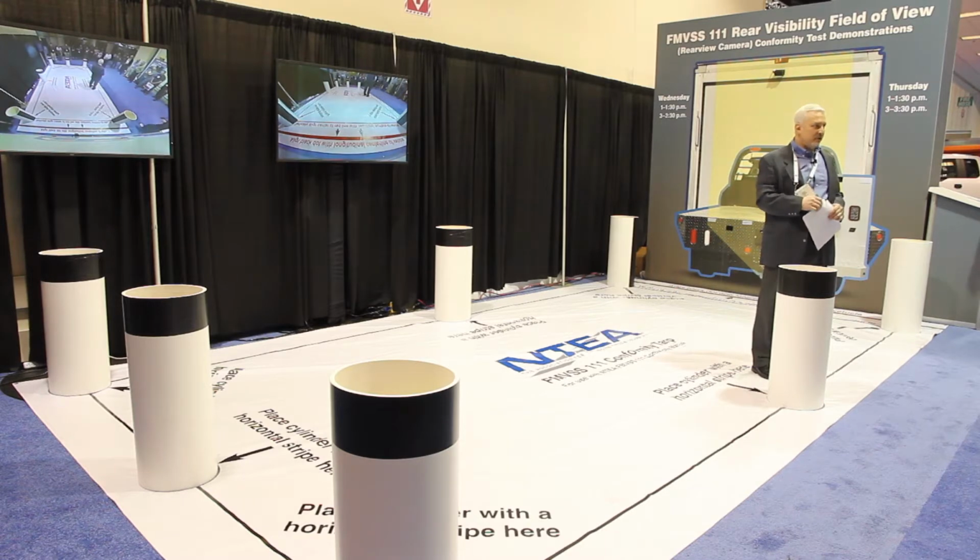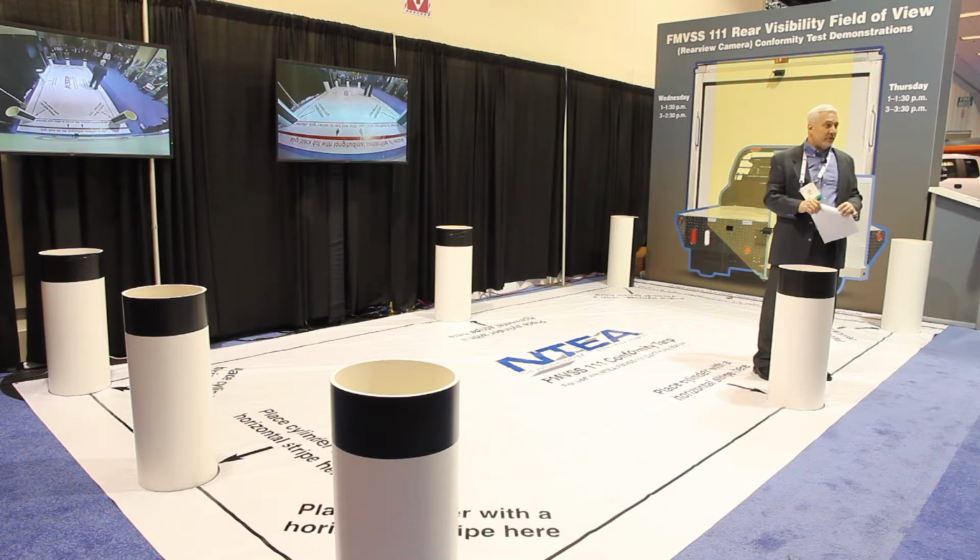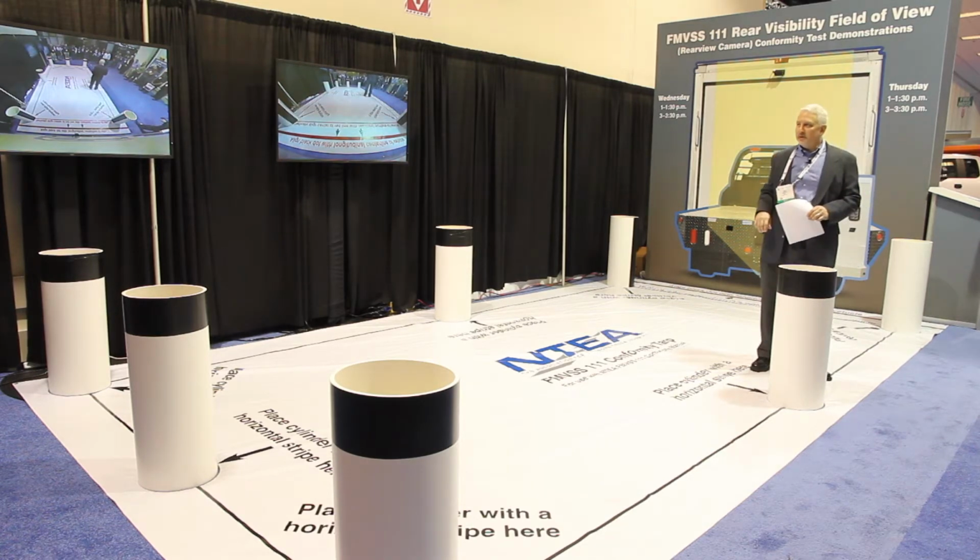So field of view is one of the requirements that actually started coming into effect and phasing in last year. And then we're also going to get into one of the additional performance requirements that's coming into effect this year on top of that, called image size. So we'll go through a bit of both here.